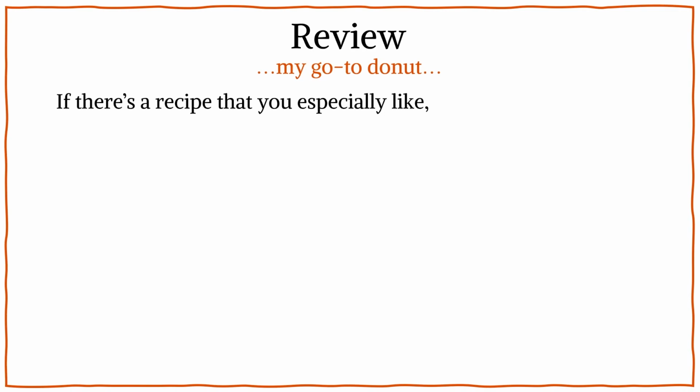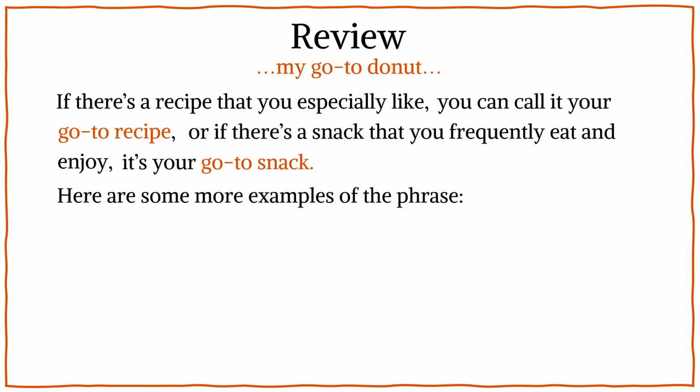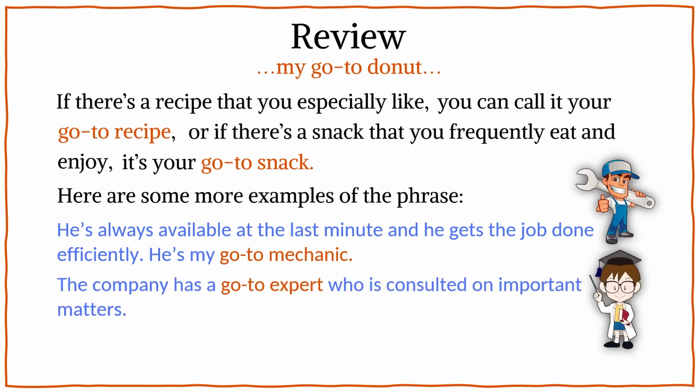If there's a recipe that you especially like, you can call it your go-to recipe. Or if there's a snack that you frequently eat and enjoy, it's your go-to snack. Here are some more examples of the phrase. He's always available at the last minute and he gets the job done efficiently. He's my go-to mechanic. The company has a go-to expert who is consulted on important matters.